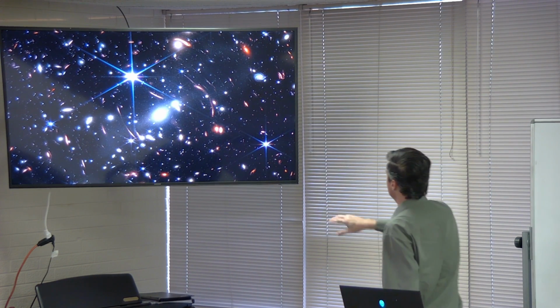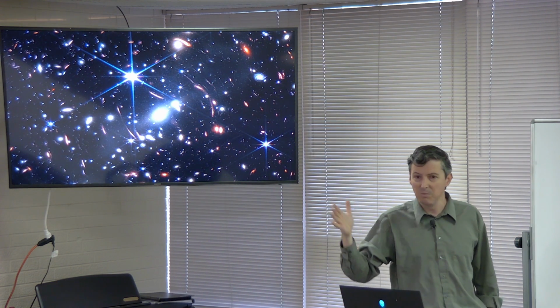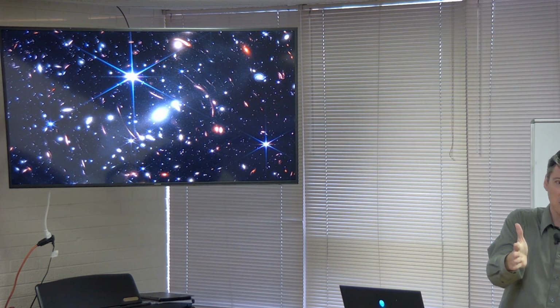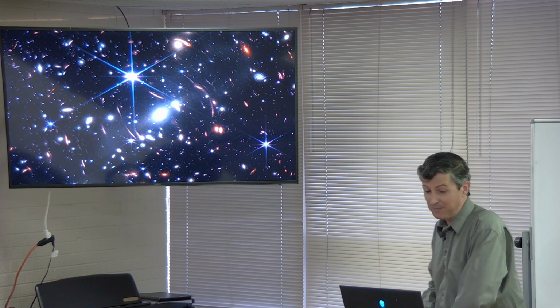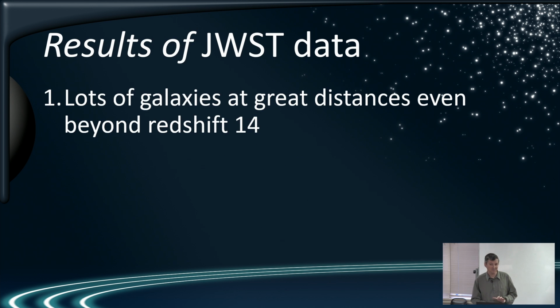But then far away from that, they look pretty normal. In fact, you see spiral galaxies here. And a lot of them are really red because they're getting close to the end of what James Webb can detect. So pretty amazing and beautiful and stunning and makes you want to worship the Lord. It really does. So in terms of the quantitative details, what did they find? Lots of galaxies at great distances, even beyond redshift 14. They found galaxies at redshift 15, redshift 16, 17, some even out to 20. That is way beyond what the secularists were expecting. I was expecting that, but they weren't. So we got that one right.